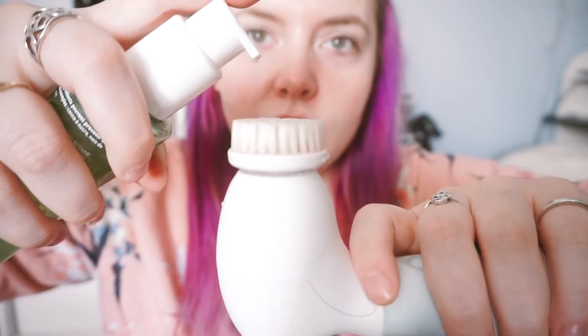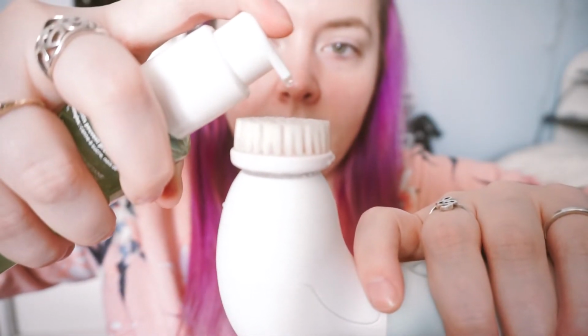I'm gonna go ahead and just drop a little bit on top of the brush. And then just so that I don't get a bunch of flinging stuff, I just like to go like this and dab the cleanser around my face, and then we turn it on.